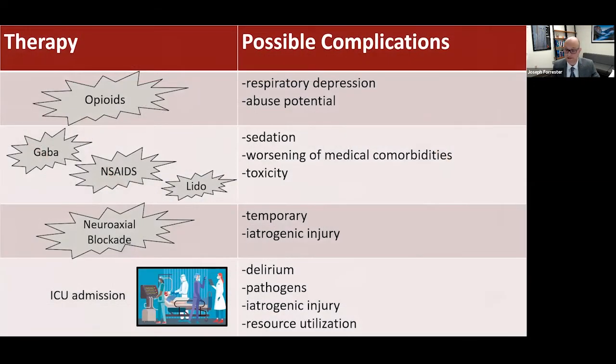However, with each of these interventions, there are a number of well-known complications. With opiates, there's the well-known potential for respiratory depression and long-term abuse potential. The non-opiate pain adjuncts have a spectrum of potential complications, ranging from sedation to worsening of existing medical comorbidities to direct drug toxicity. And neuroaxial blockade, while efficacious, is unfortunately relatively short-lived and can be associated with iatrogenic injury. And ICU admission is not benign and can be associated with delirium, dangerous pathogens, iatrogenic injury, and increased resource utilization.